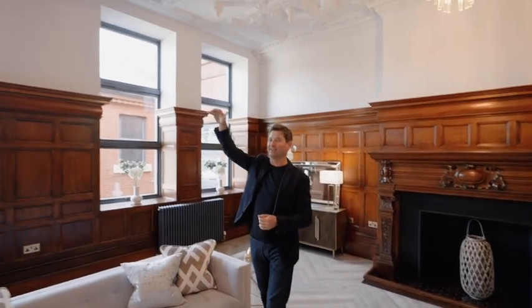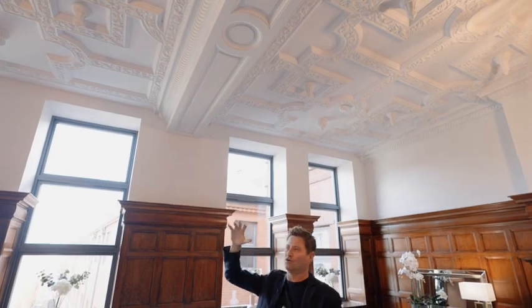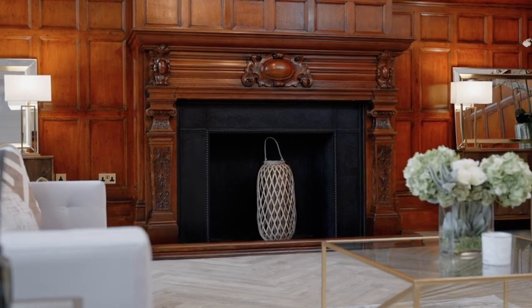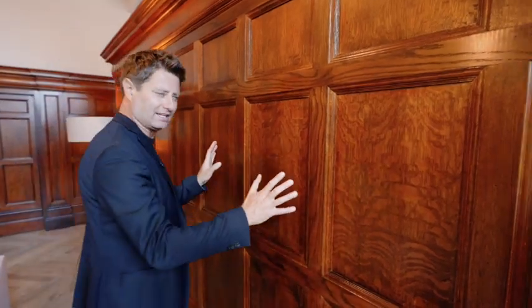Even the ceiling had been boarded over with a cheap, nasty suspended ceiling panel system. So City and Country very carefully have taken all of that stuff away, exposed all the wonderful period features, and then worked staggeringly hard to restore and repair them. Just take a look at this panelling.